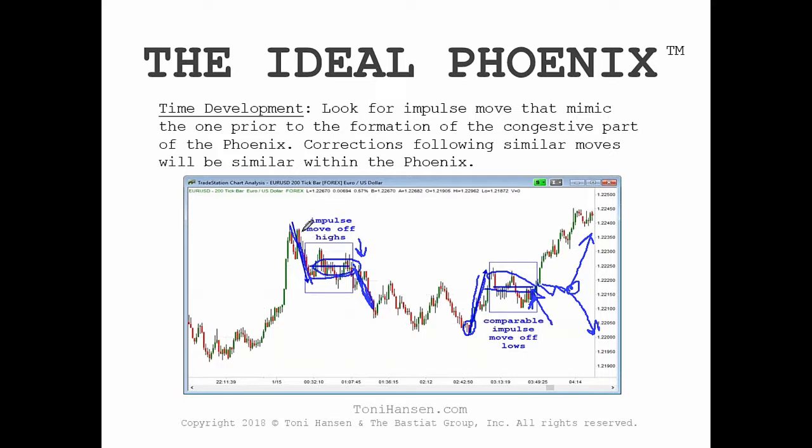So these are things where you're going to start to see divergences from a lot of the strategies that you've been taught in the past. You've been taught, look at counting waves, look at things like RSI or CCI or MACD, all of these other indicators to help you recognize this. But you can get that same type of analysis without overloading your charts with a ton of indicators just by learning how to read pure price action. So this time development here is just another one of those factors that we need to have within the development of the Phoenix.